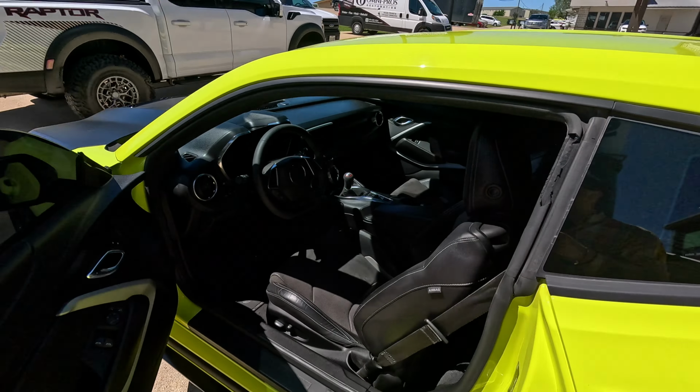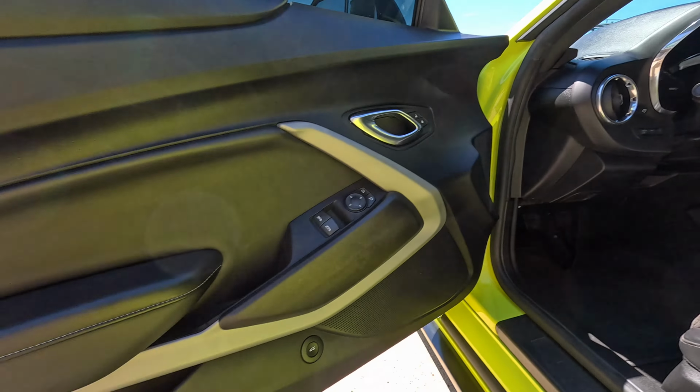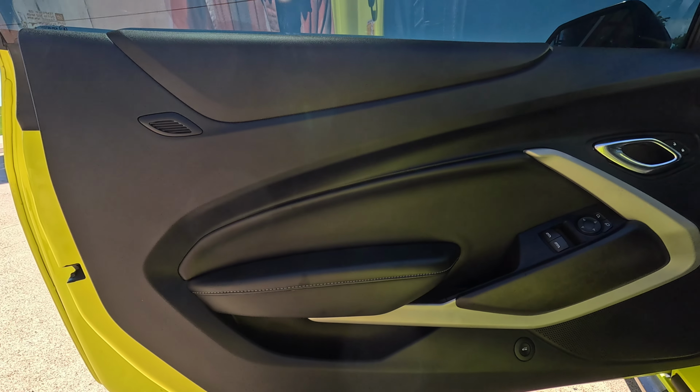Let me show you the interior of this car. Yeah, the Raptor's pretty sick too. So if you like Raptors, that'll be on the channel here pretty quick. So interior is in great condition.